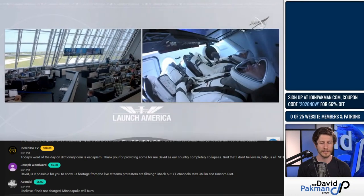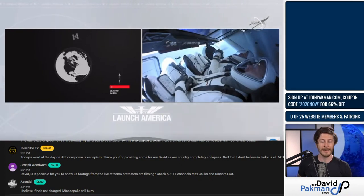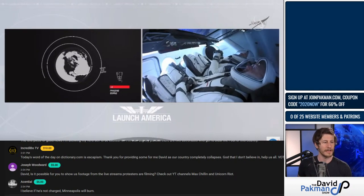But right now, the focus is, of course, the launch of a SpaceX Falcon 9 rocket with a Dragon space capsule sitting atop of it, scheduled in just 28 minutes to start the trajectory of Douglas Hurley and Robert Behnken, the two astronauts you see on the right of your screen there, to the International Space Station. Would be very, very exciting if indeed it happens.